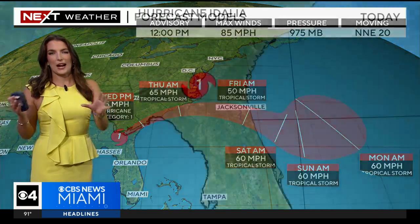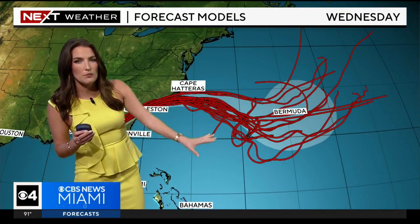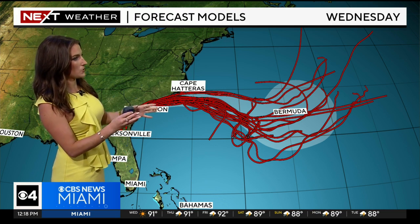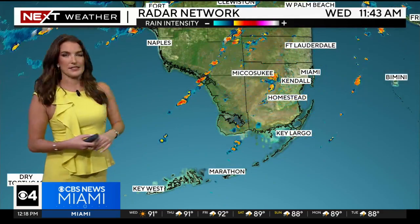We have been tracking some models, at least earlier this week, showing some kind of loop back around. I'm happy to say that at least right now that is no longer a solution. After meandering out closer to the Bermuda area, it does look like this is going to be picked up and pushed back out to sea.